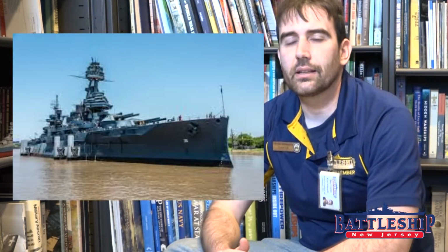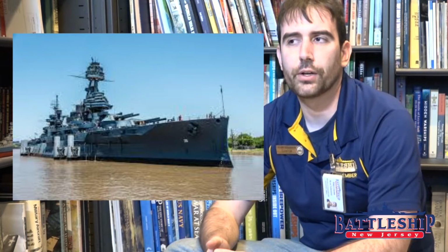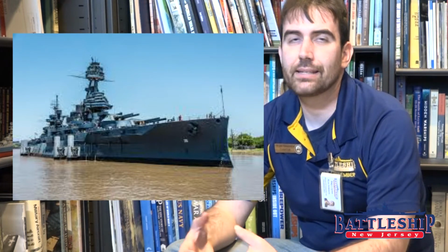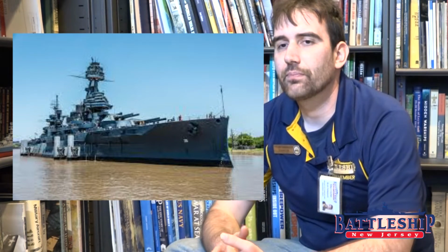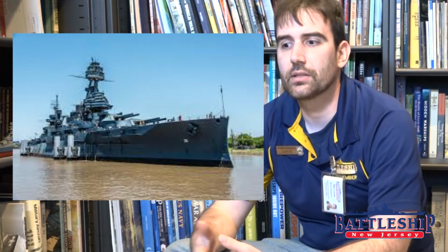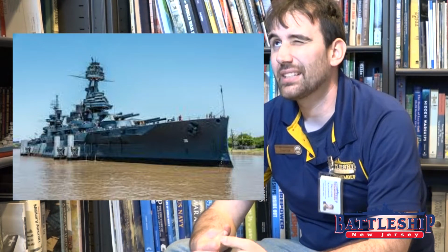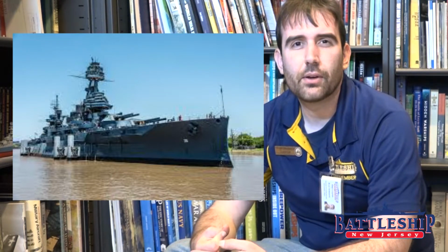Texas was in a slightly different condition. In the Houston Ship Channel, she is exposed to salt water. She is basically surrounded by sand. So every time the tide comes in and out, that sand scours the paint coatings off of the bottom of the ship. So it's just bare steel, which wastes away. And she was last dry docked in the early 90s. So it's been a while.